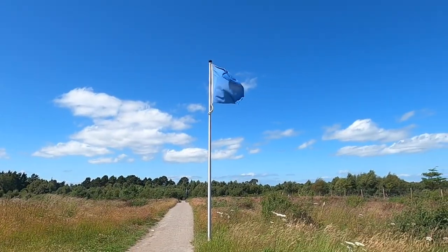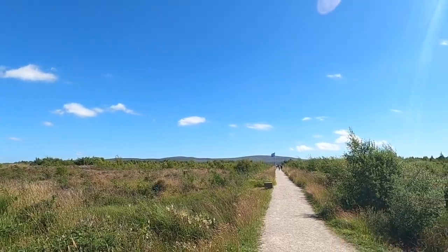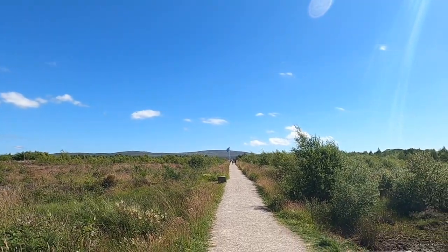These blue flags mark the front line of the Jacobite forces. The regiments would have stood here, facing the government troops, waiting for the order for battle to begin.